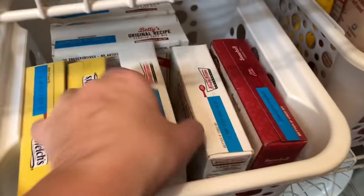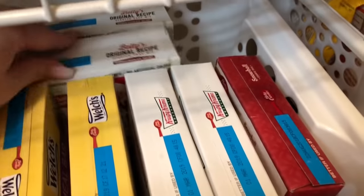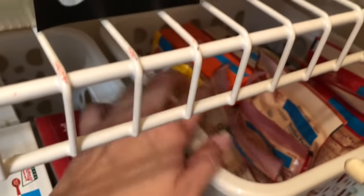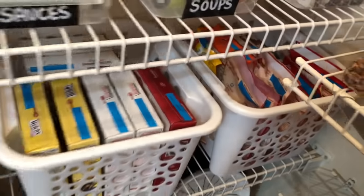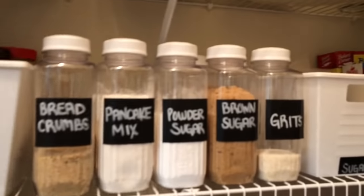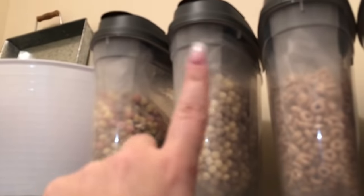Most of these are from Dollar Tree. That's the Krispy Kreme cake. This is the Betty Crocker Original German Chocolate Cake, and snowball cookies. So we have those. And then in here is sugar cookie mix, oat chewy bar mix, Reese's, all of that. So it's all sweets. Both of those bins are sweets. That is crazy.